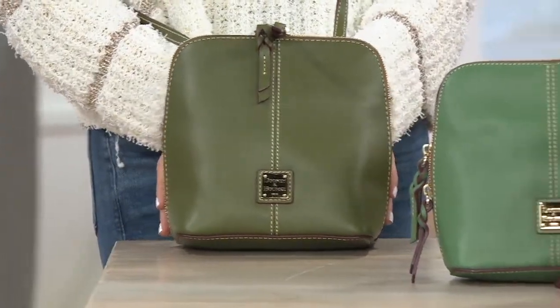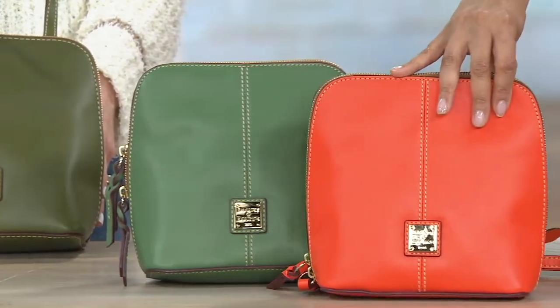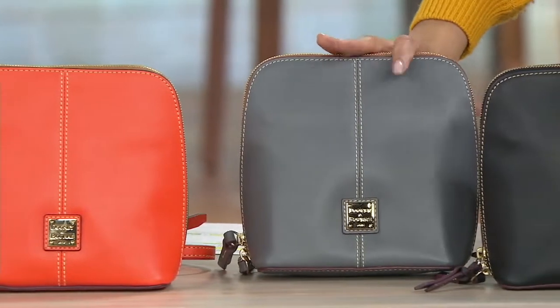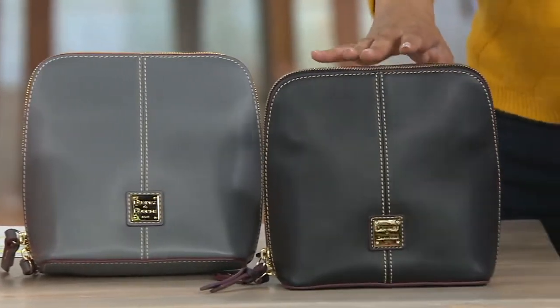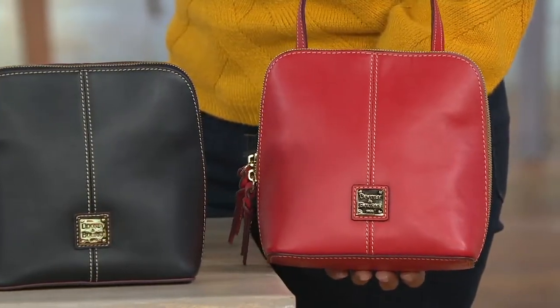All right, your other colors coming in at $149 include ivy. Here is your clementine. We have it for you in slate, only 3 dozen, by the way. Black, 5 dozen remain, and we have your red. Less than 100 in your red option.